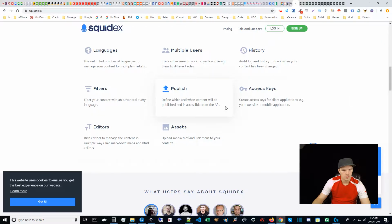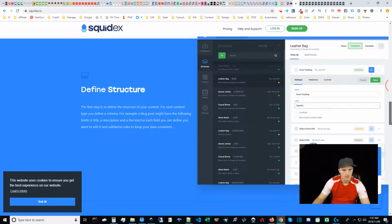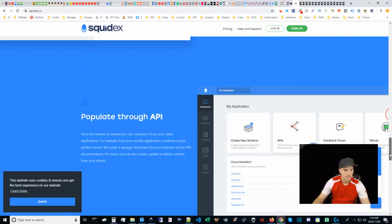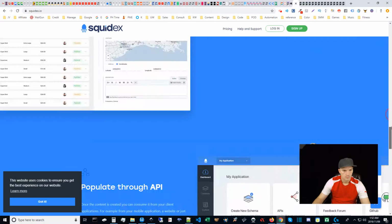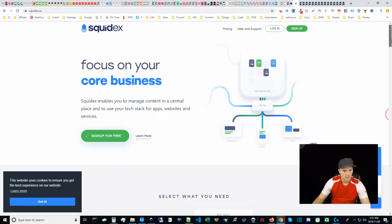Find which and when content will be published and is accessible from the API. Oh. Define structure. Schemas, content. Oof. This is really cool. Gotta bookmark this one.